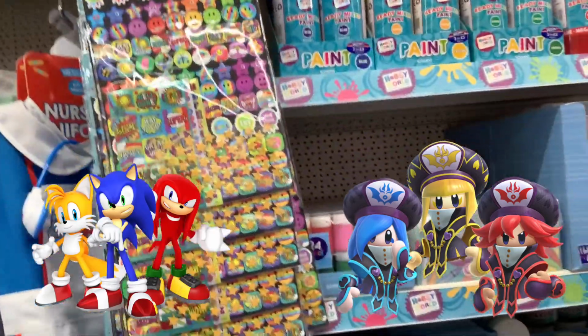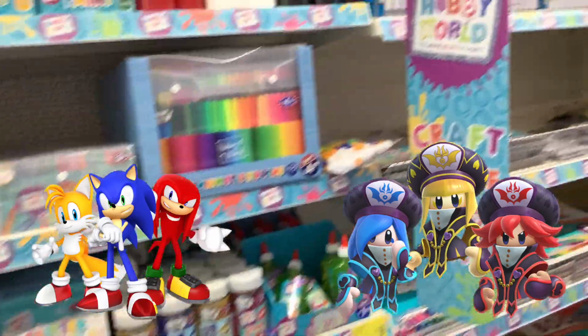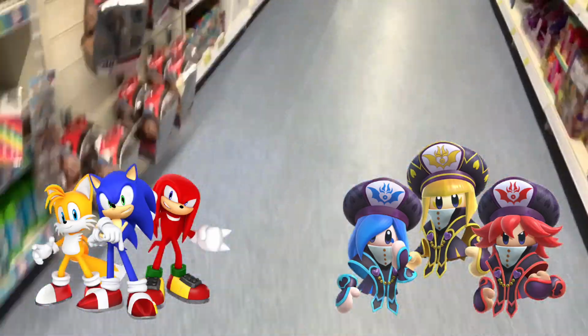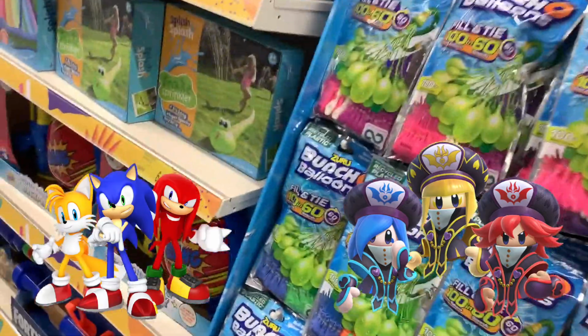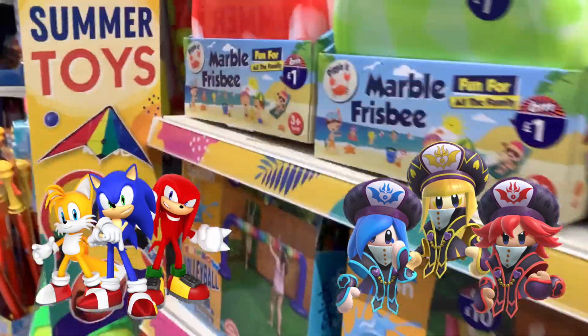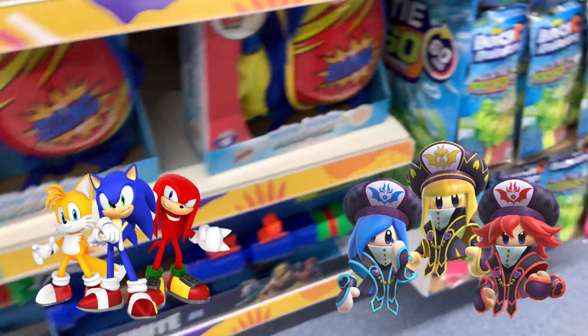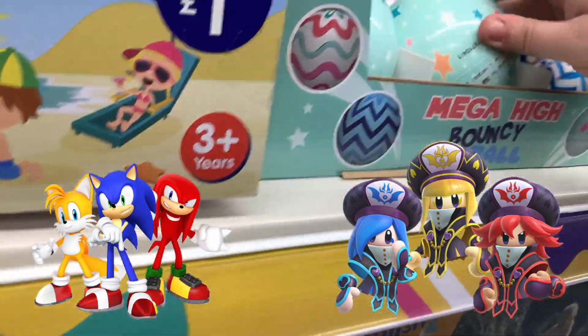Including a paint and art section. This is really good, to be honest. Look, there's Bakugan. I wonder what other toys are there? Wait, are those hoseable water balloons? I think I've heard of them. And there's a frisbee too, and even a mega high bouncy ball. Let's test it out. Whoa, that is super bouncy.